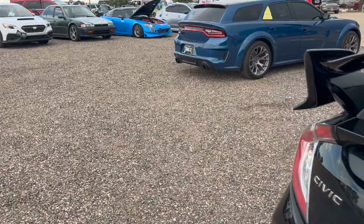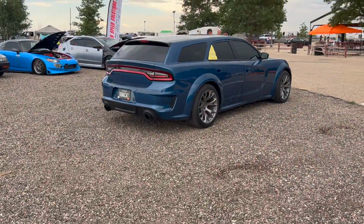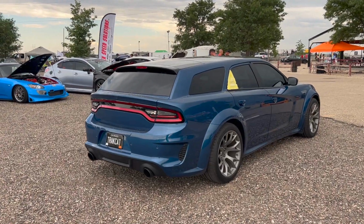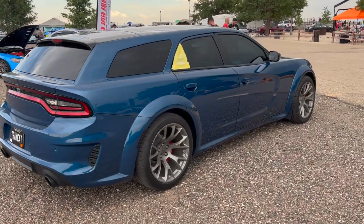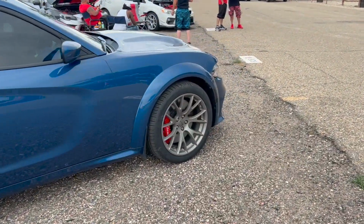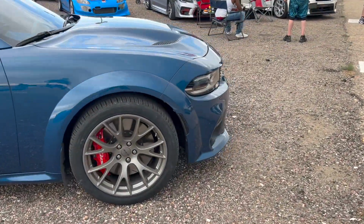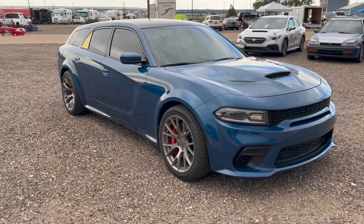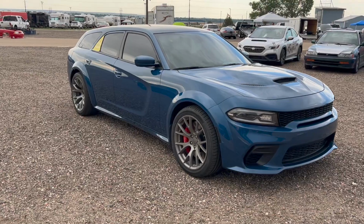Yes, sir. Right, this thing is crazy. I'm pretty sure it's a Dodge Magnum with a Charger rear end, front end, and wheels, I think. It's just different. I saw it this morning. I was like, what the heck is that? It's crazy looking.